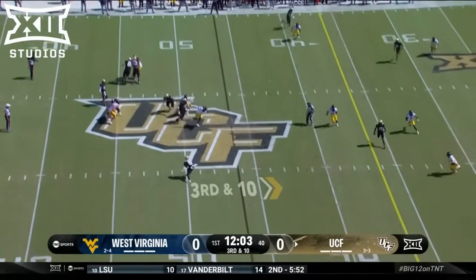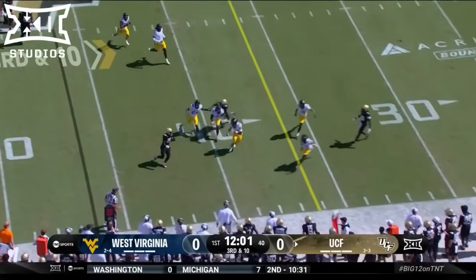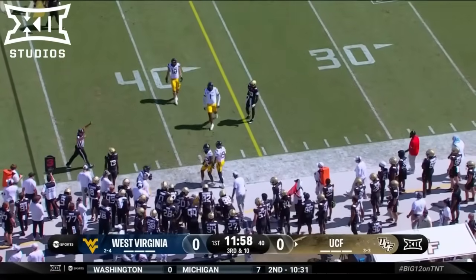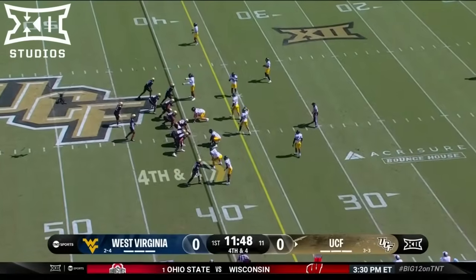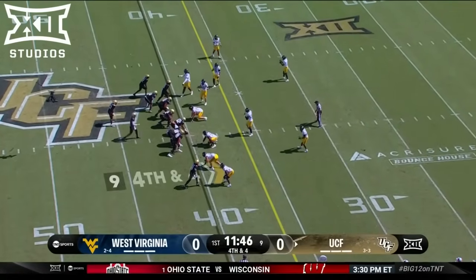Well protected, checks it down. Let's see if Montgomery can find the sticks. Dips his shoulder at the 39-yard line. That leaves about 3 to go. 10 left to snap it as they get realigned.